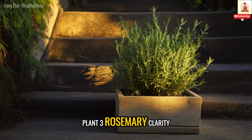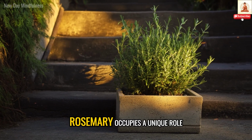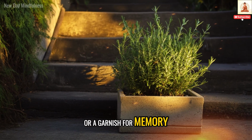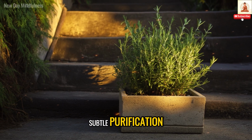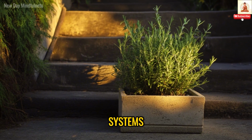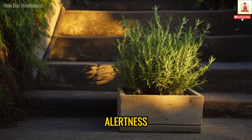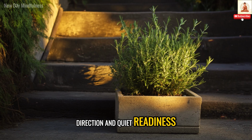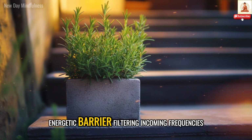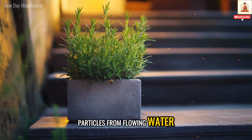Plant 3, rosemary, clarity, cleansing, and subtle protection. In the world of Feng Shui, rosemary occupies a unique role, not merely as an herb for the kitchen or a garnish for memory, but as a tool of subtle purification and invisible defense. It is one of the few plants that speaks to the sensory systems of both the body and the energy field. Its sharp, upright leaves symbolize alertness, direction, and quiet readiness, while its strong aromatic presence serves as a natural energetic barrier, filtering incoming frequencies the way a mesh filters particles from flowing water.